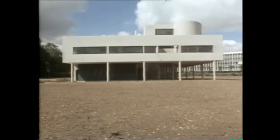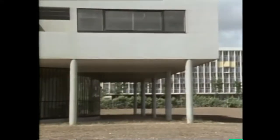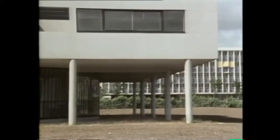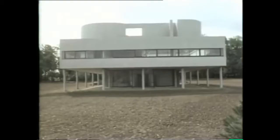The effect of the overhang at the front is increased by cutting back the ground floor to create free space under the building. At the front, the ground floor is glazed. It's from here that we get the strongest impression of levitation. The house seems to hover above the ground. It's also the most monumental of the facades, with its dramatic roof structures most clearly visible.